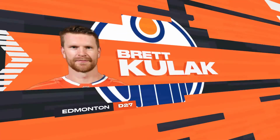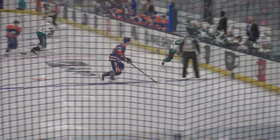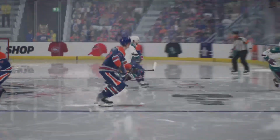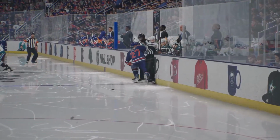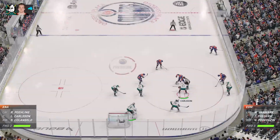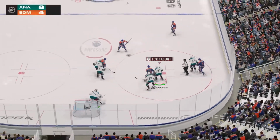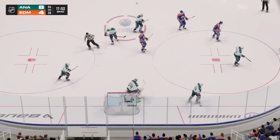Let's have another look at that monster of a hit there, James. You gotta love it. You have to have great timing, and you gotta know when your opponent's vulnerable. Anaheim's got the lead here early in the second period. They have been the more active team offensively. Edmonton's won the draw. Now let's see what they can do with it. Mrazek's gonna hang on to the puck for a whistle.